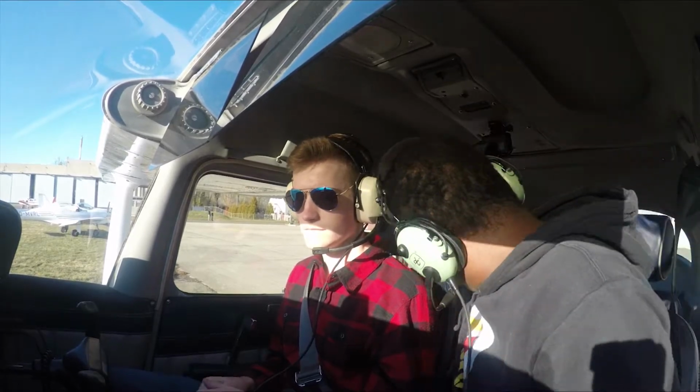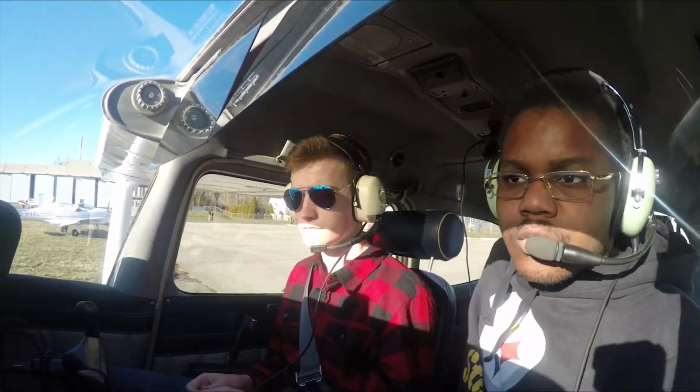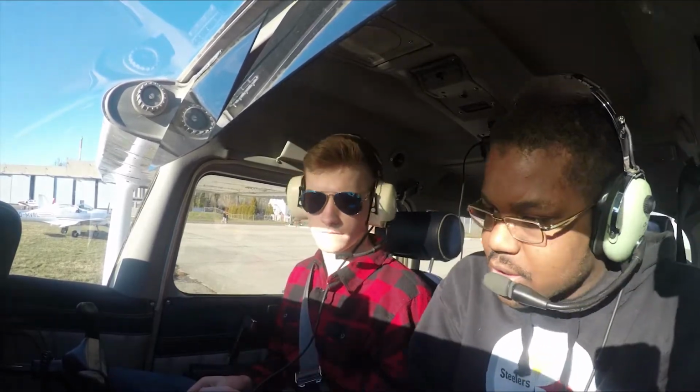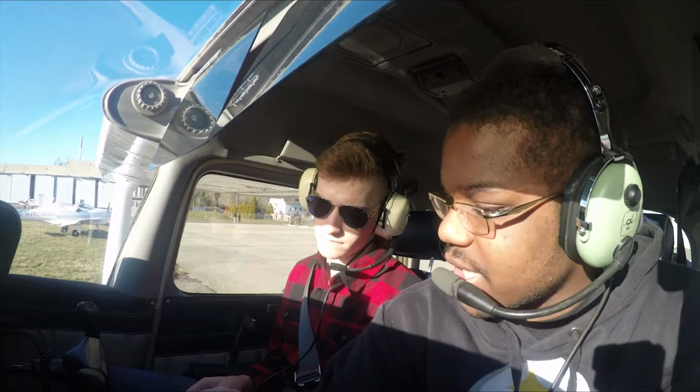Cessna Charlie Alpha, copy, runway 08. Runway 08 for number 4 Charlie Alpha, thank you. Alright. So now, since we're set, we're going to lean in for taxi.